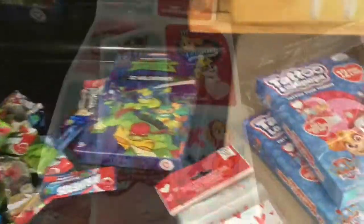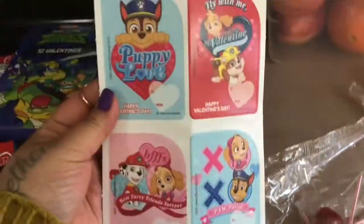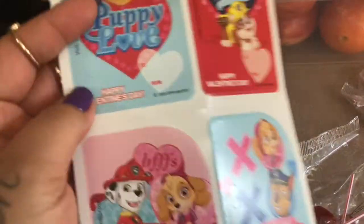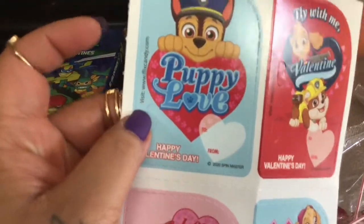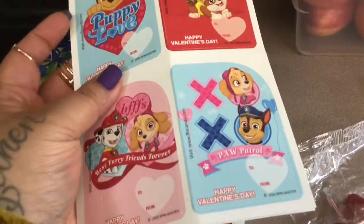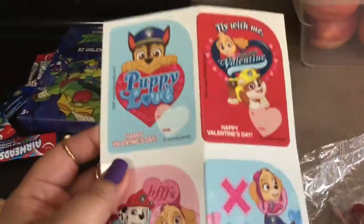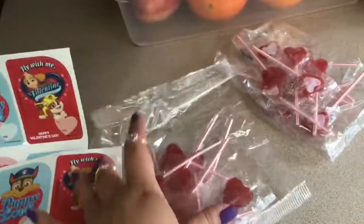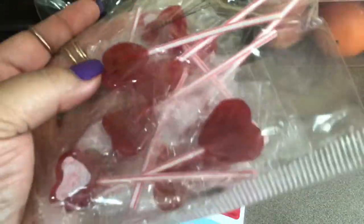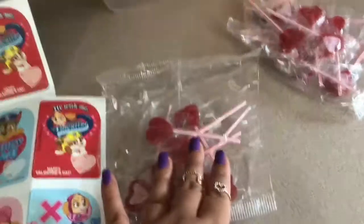I'm going to take this out now. So for Ethan's Valentine's Day, the little box came with these little cards like this, pretty good size. And then you can see the little hole in there where you're going to be putting your lollipop in. So these are so cute. And then it comes with this little thing right here. You just have to rip them apart. So that's Ethan's. And then it comes with this pretty good size lollipop. It's a little heart-shaped lollipop. These are so cute. So I'm going to be taking these out and then doing them for Ethan.